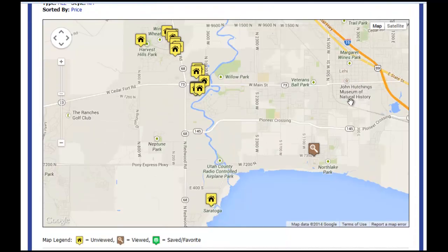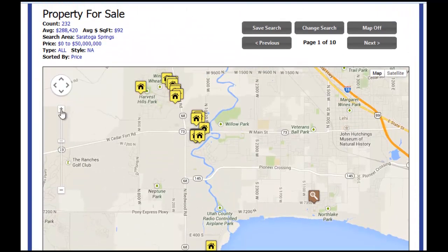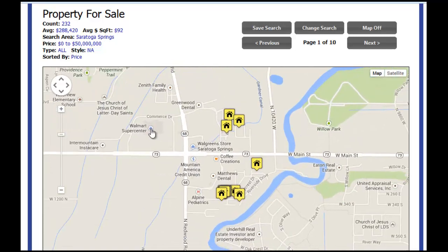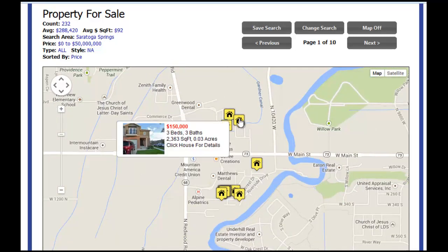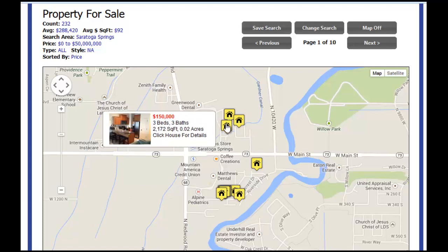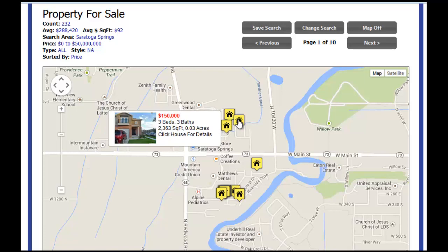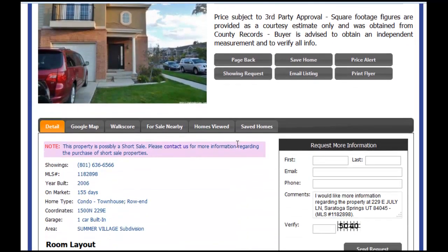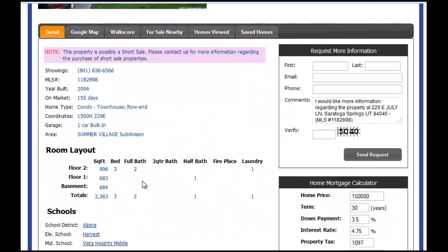And when we start the search, here comes the map. And let's zoom in a little bit on it. You can zoom it in or zoom it out. And you'll see in this area of Saratoga Springs, you can scroll over the homes and little pictures will come up and a brief description. So let's go into this one right here. And so you see bedrooms, bathrooms, square footage, and information all about the home here over on the left.